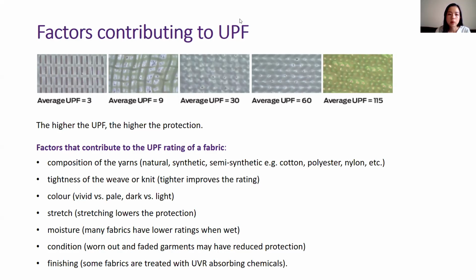So this is why I guess synthetic fibers are used more for sun protective clothing. Shiny or lustrous semi-synthetic fibers like rayon reflect more UV than, like, a linen. Linen is more like a matte type of fabric. So more matte material will tend to absorb UV rather than reflect UV.